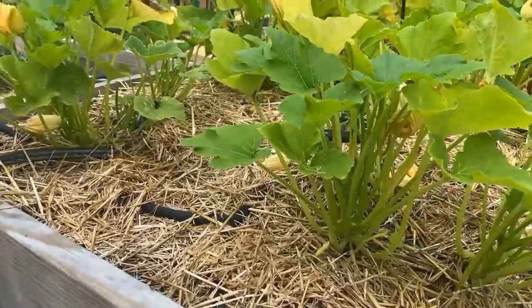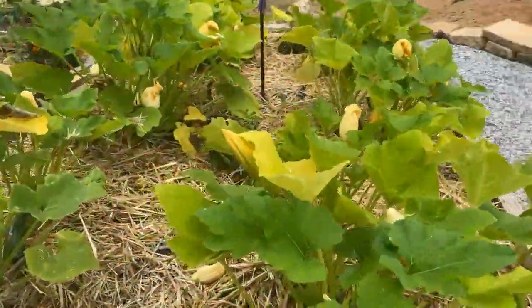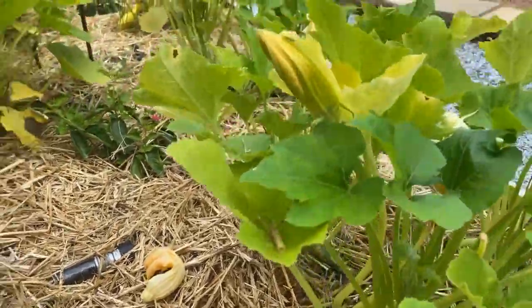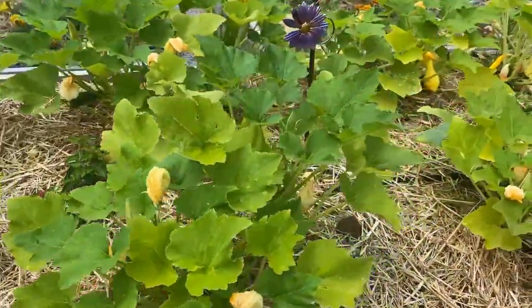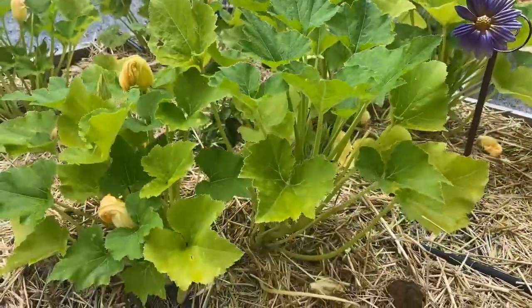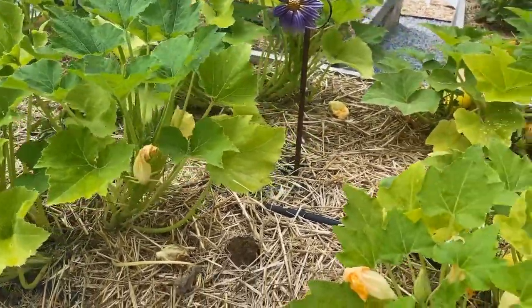And we found out that we had a lot of male plants or male flowers. So we started to worry. As we looked online and did some research, folks were like, don't worry about it. Usually you get a lot of male flowers, but the females will catch up. What they're saying is it's just easier for the plant to produce a male flower.